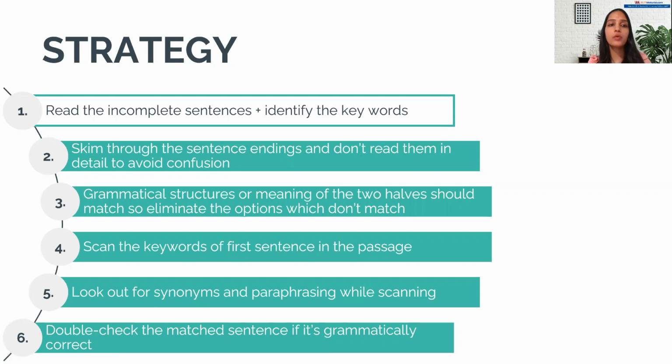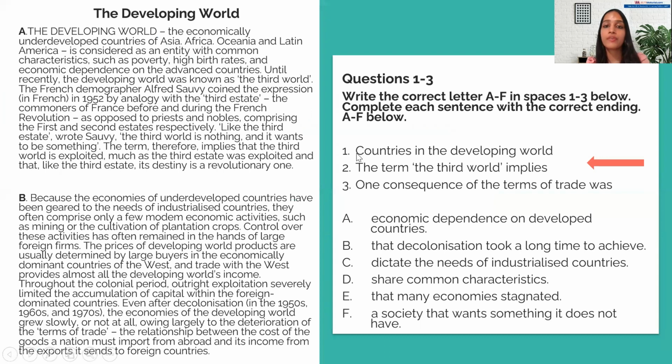Number 1, we are going to read the incomplete sentences and identify the keywords. So we have 3 sentences here. You can just quickly read them and see what are the keywords, what's the main idea. So let's say countries in the developing world. The term the third world implies, right? So what is third world? And one consequence of the terms of trade. So you can see we are going to talk about countries of the developing world, the third world, and consequence of the trade.